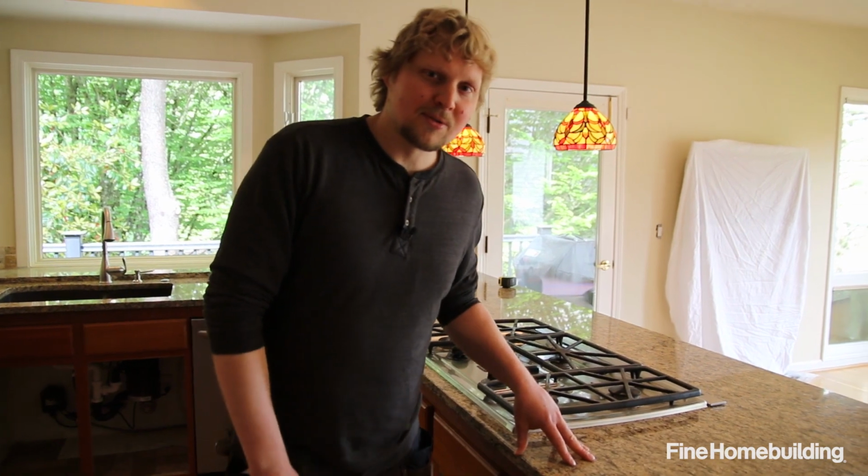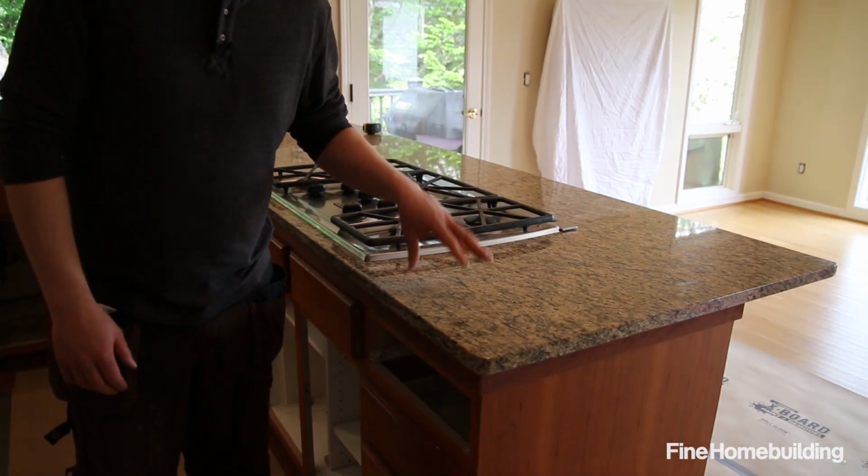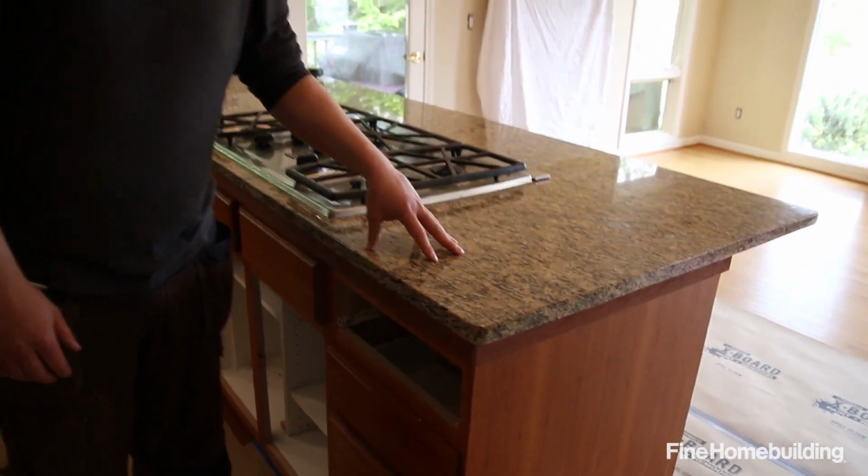Granite countertops were also super popular in the 90s, but are since outdated. We're going to come in with a new quartz countertop that'll be real low maintenance and have a beautiful style.